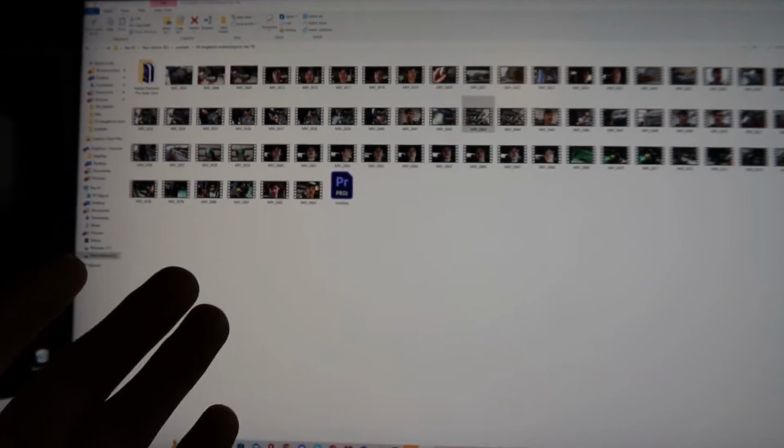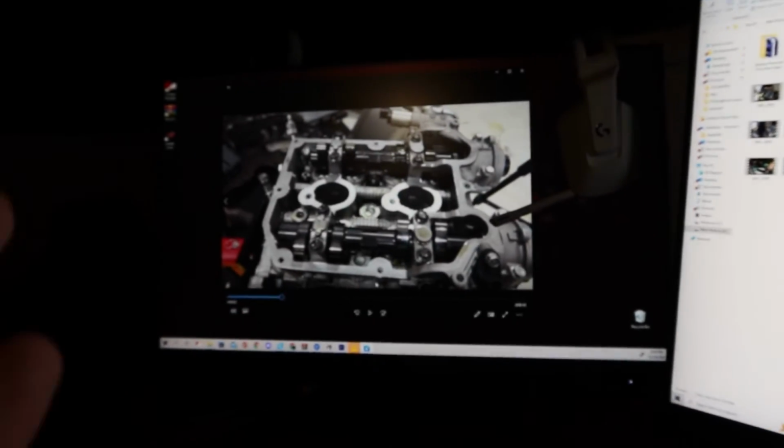Here we go. We are on my first video assembling the Subaru motor. Before I show you guys this, keep the negative comments away. I'm well aware how stupid I am for making this mistake.